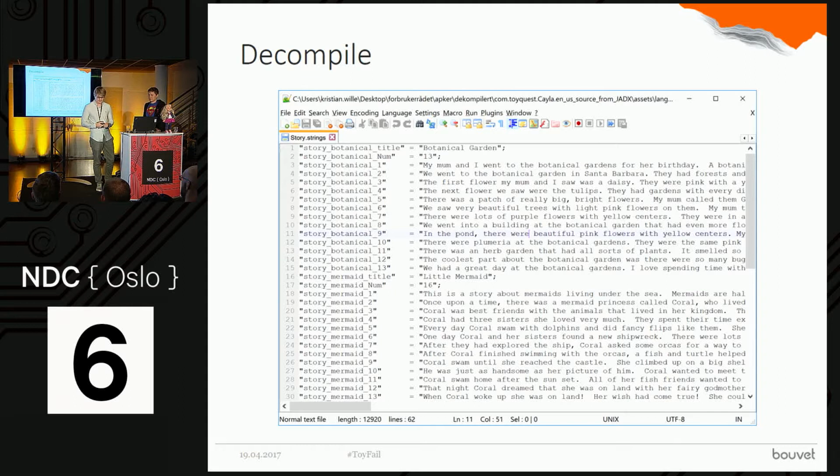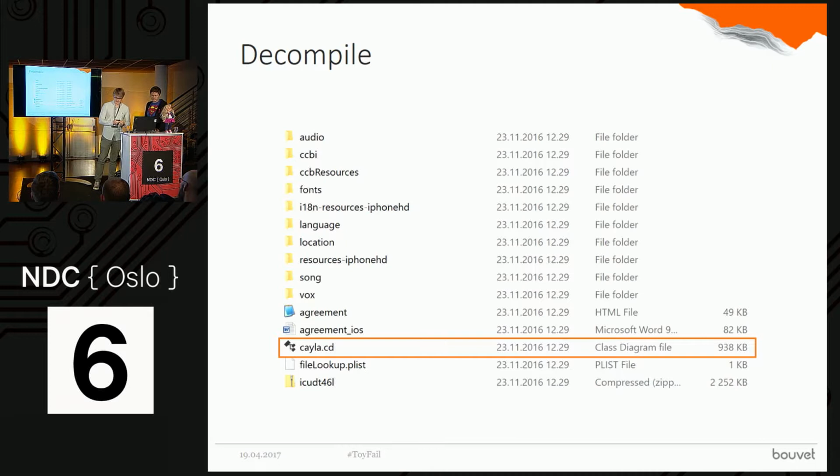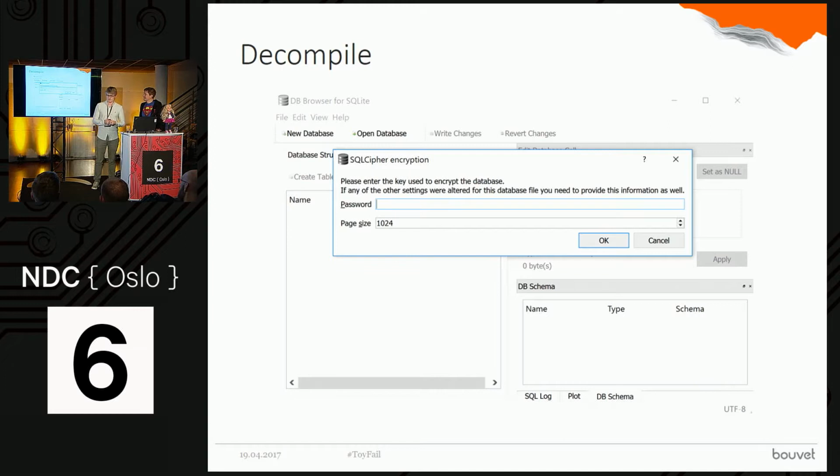However, it was clear to us that there were more pre-recorded messages hiding somewhere, because we had heard many other pre-recorded messages which we could not find in this text file. So we went back to the asset folder, and we found this strange Kyla CD file. We quickly figured out that it was a SQLite database, and we, of course, decided to open it up, but it was encrypted.